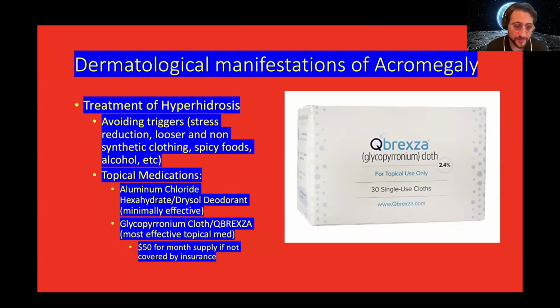But topically, some dermatologists would start with Drysol, which is an aluminum chloride compound. It's minimally effective and it's pretty much the same as we can get over the counter. If you want to treat topically, the most effective is something called Qbrexza. It is the only topical medication that I would say is very effective for excessive sweating, but it is only FDA approved for what's called primary focal axillary hyperhidrosis, which in patient-friendly terms means sweaty armpits.